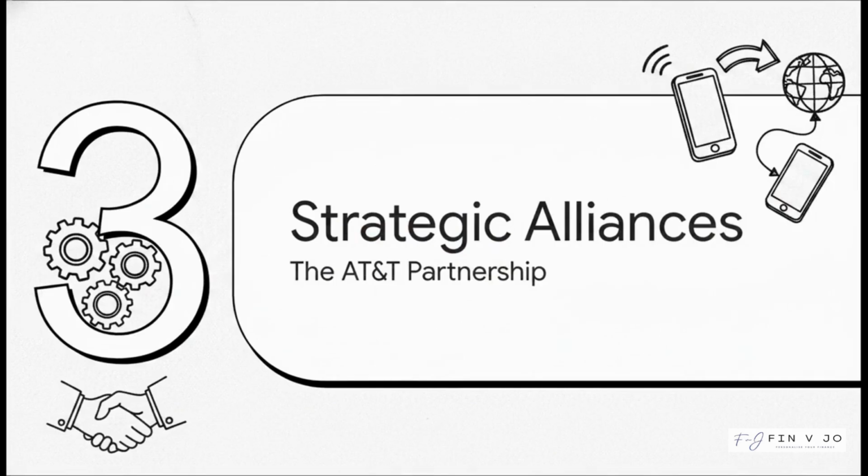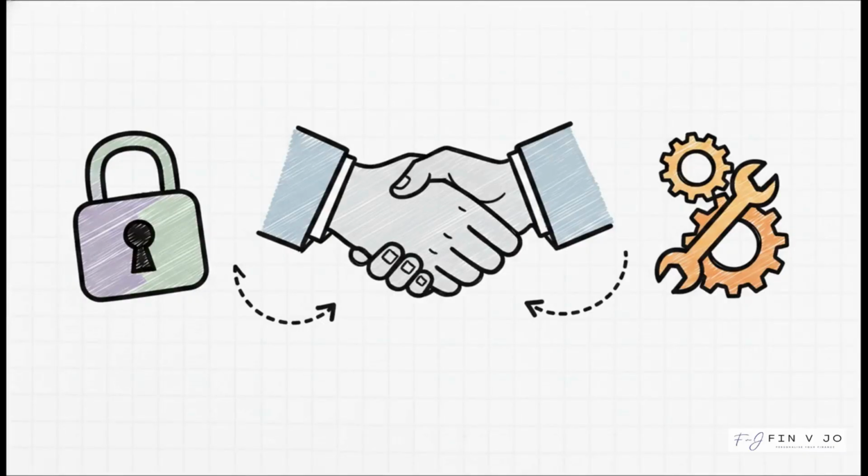Section 3, strategic alliances and autonomy, the massive AT&T partnership. Okay, as you know, developing a revolutionary product is really only half the battle. Steve Jobs actually spent 2 full years negotiating a deal with AT&T that completely upended industry norms. Apple gave AT&T exclusive multi-year carrier rights in the US and demanded 2-year customer contracts. That is a massive risk. But what was the trade-off? Apple secured the ultimate corporate prize, absolute developmental autonomy.